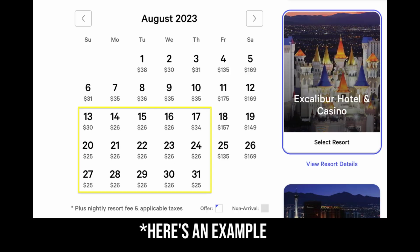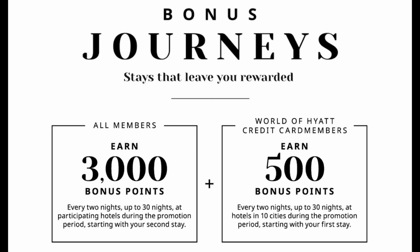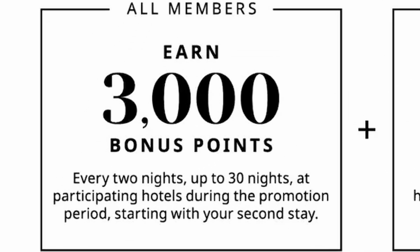My 7 nights at MGM properties were paid for using cash during the weekdays because I was able to get most room rates for $30 or less per night. And on top of that, this promotion overlapped with another Hyatt promotion called Bonus Journeys. And so for every 2 nights I stayed in MGM or Hyatt properties, I got 3,000 Hyatt points.